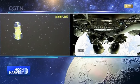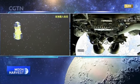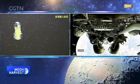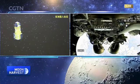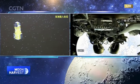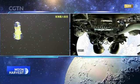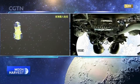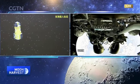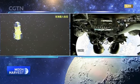Please go ahead. To achieve this goal, we choose what we call the skip re-entry, which means that the re-entry capsule will not descend to the ground directly. It will descend from outer space to an altitude of about 60 kilometers, and then raise its trajectory to go back to outer space again, and then go down. With this kind of measure, we can adjust the landing point in a very wide range.